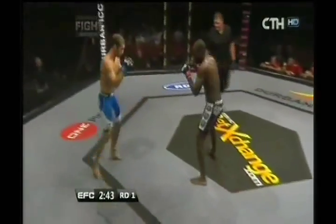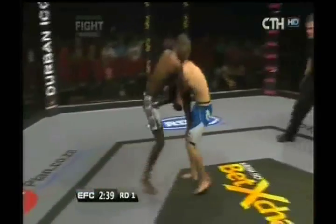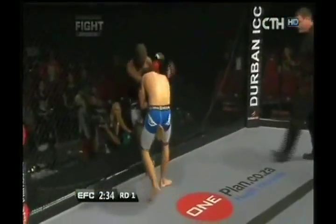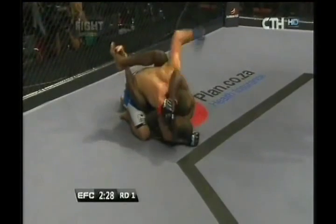Should have a packed Durban ICC arena for the EFC 33. And now Nino shoots for that single. He might actually be able to complete this one. Mdlalozi striking though. He's going to try and possibly get that underhook, but he doesn't. And Nino drags Mdlalozi to the ground. He's in the full guard.